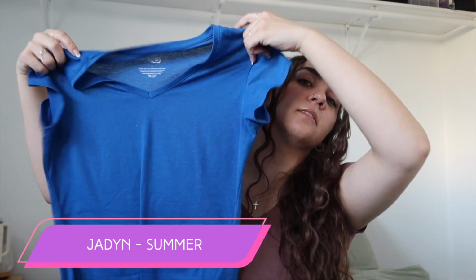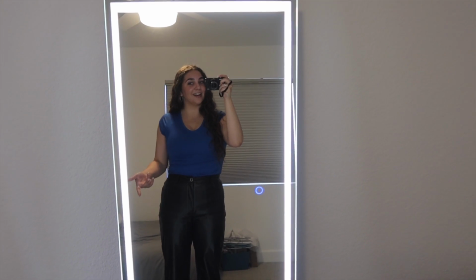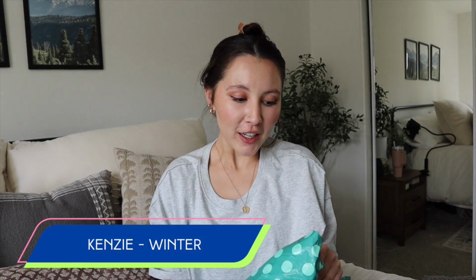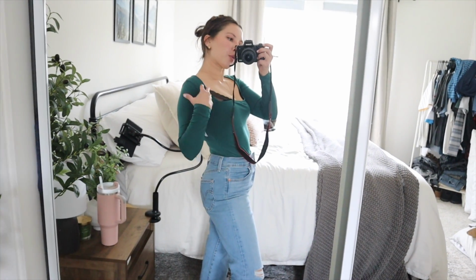Let's check it out. This is the item. It's really cute and I'm really excited. Okay, the shirt itself is actually so comfortable though. This is kind of fun. I kind of like it. Let's see what it looks like out in the town. Hey, she's here. Okay, wait. This is so cute. Okay, I'm super excited about this. You guys, the bodysuit, I love the neckline. It's so comfy and so breathable. I love this. Oh my gosh, it's so good. Thanks, ThredUp.